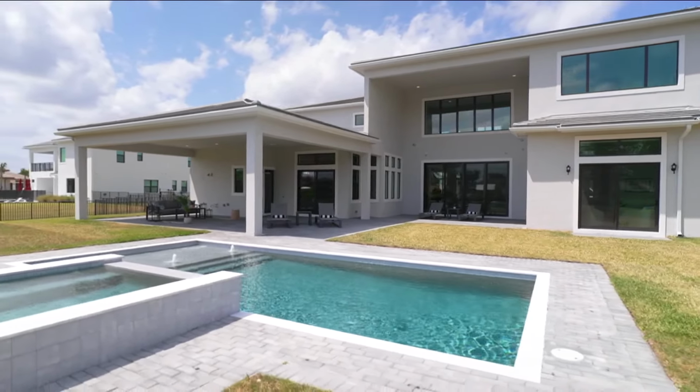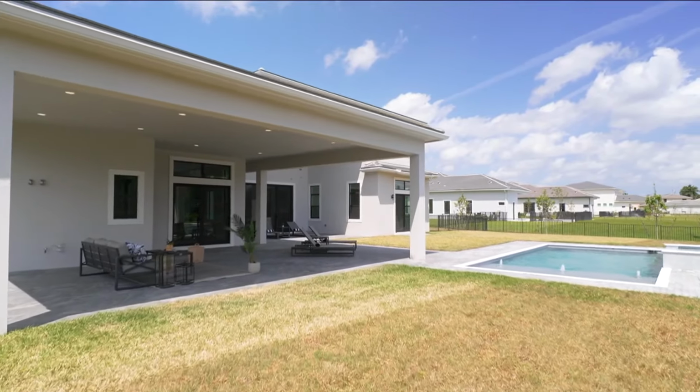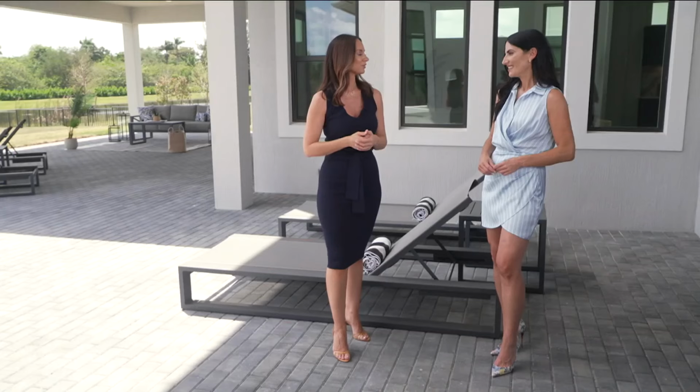Completely. So it's nice to have a covered structure where you can then enclose it. And it doesn't all have to be enclosed, but it's nice to have an enclosed space to keep the bugs out, to keep it a little bit cleaner. And it's just good to have a combination of both. We talk about flexible space in a home and the interiors being important, but the exteriors are just as important.